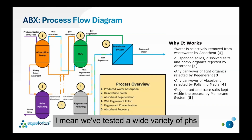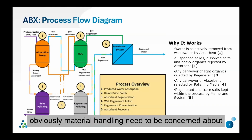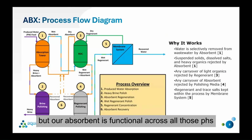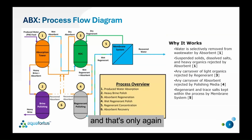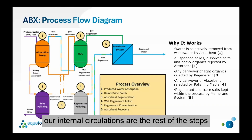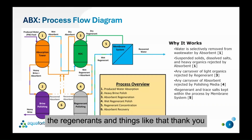No, I mean, we've tested a wide variety of pHs, I think 2 to 12, and really haven't seen any material handling concerns at those types of pHs, and our absorbent is functional across all those pHs. That's only affecting that first stage, right? The wastewater stream only comes into the absorption tower and the brine polishing, and then it's really our absorbent and our internal circulations for the rest of the steps, right? So that pH doesn't really affect the pH of the downstream processes, the regenerants and things like that.